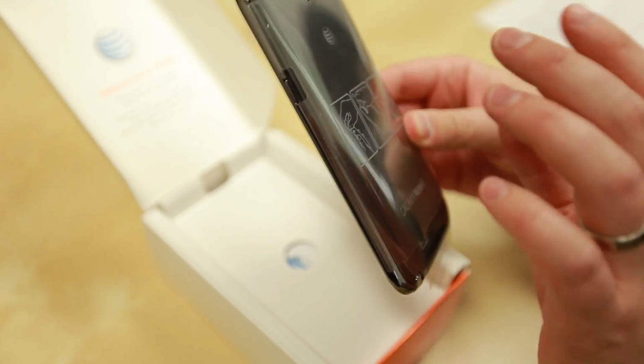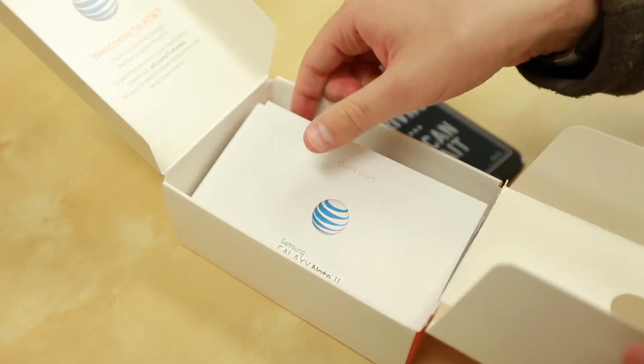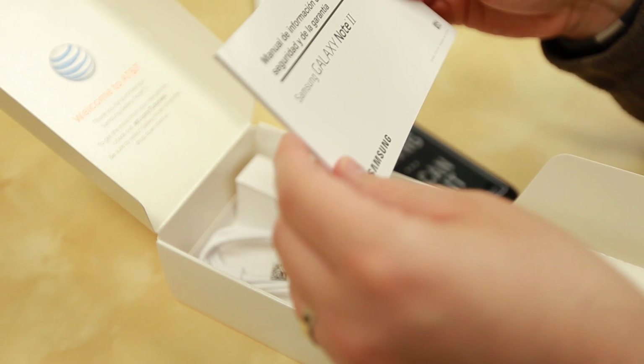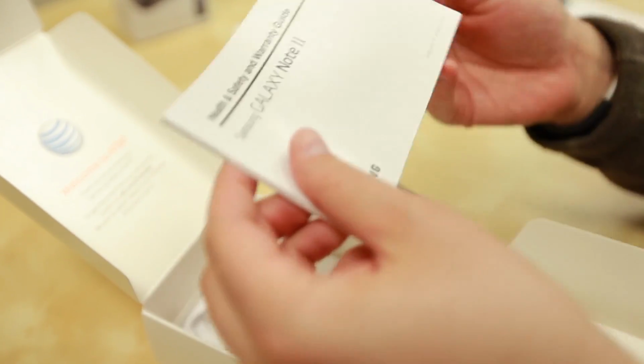Looks like this has been opened up before. Probably the PR folks popped in a SIM card. Push this gingerly off to the side for just a minute. See what else you're going to get in your Galaxy Note 2 box. You've got a Galaxy Note 2 quick start guide for, of course, getting started quickly. And we've got the Manual de Información de Salud, de Seguridad y de la Warrantia. Also, health and safety and warranty guide in here, depending on which way you want to read it.